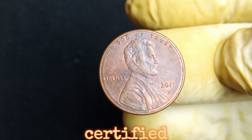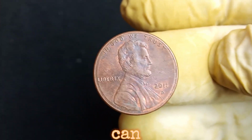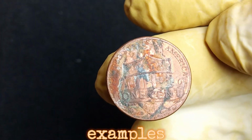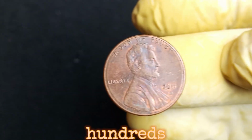Coins that are certified by professional grading companies such as PCGS or NGC can bring in even higher prices. A 2011 D penny graded MS-67 red can sell for over $100, and examples in MS-68 are extremely rare, pushing values into the hundreds and beyond.